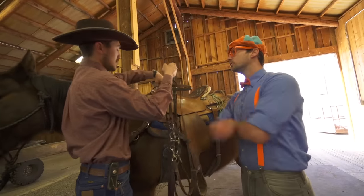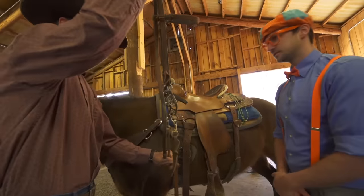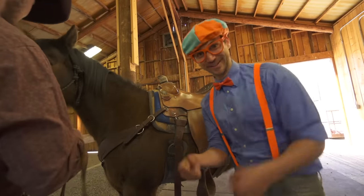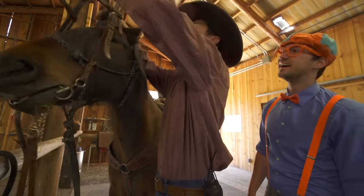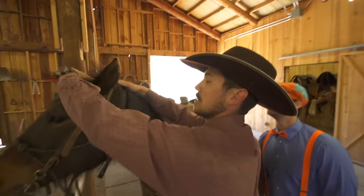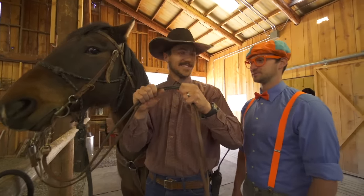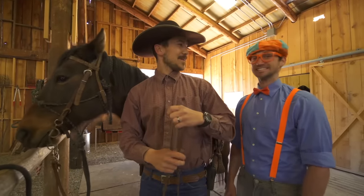The bridle, or the headstall. A cowboy or cowgirl uses a bridle to steer the horse. Ooh, like a steering wheel. So, like this, and then over its ears, like this, and you control the bridle with what we call reins. Oh. So these are the steering wheel to the horse. Okay. Well, does that mean that I'm ready to steer the horse? I think so, Blippi.